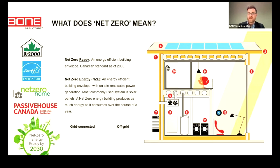It's just as simple as running a conduit up from your electrical panel to where the solar panels would be, and you can easily install them anytime in the future. But you do have the peace of mind knowing that you're already going to have a very energy efficient building envelope. So we've already seen this change happen in California. Like I said, we have an office in San Francisco, and it was actually 2020, January 1st, that they started the net zero ready construction. So we've been doing great over there just because of the demand for net zero ready building systems.